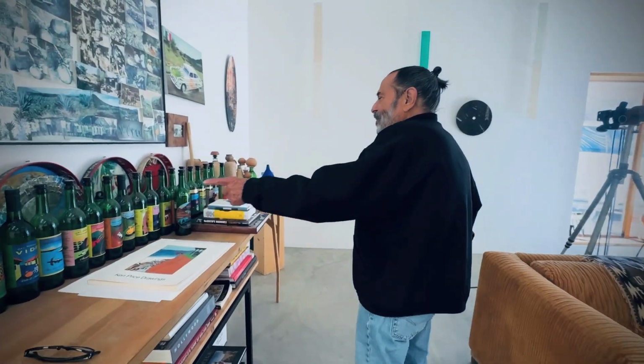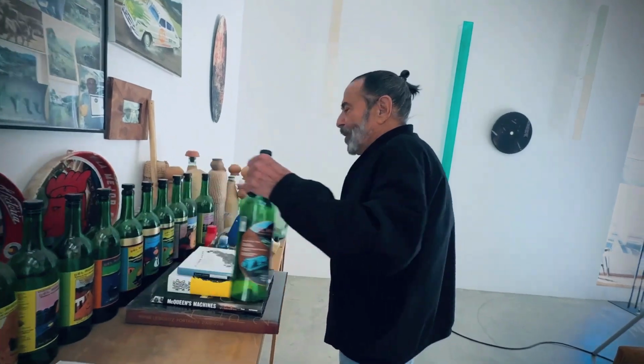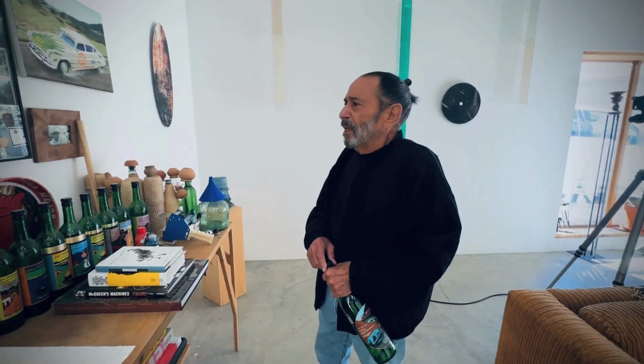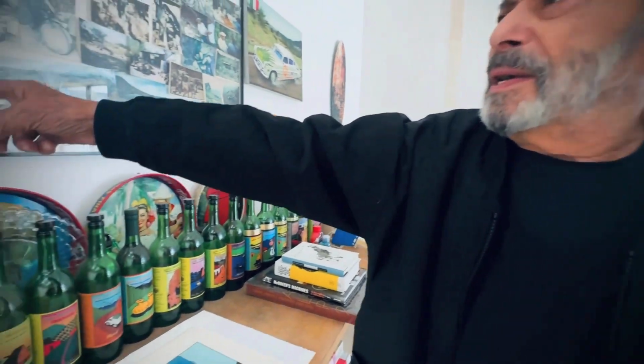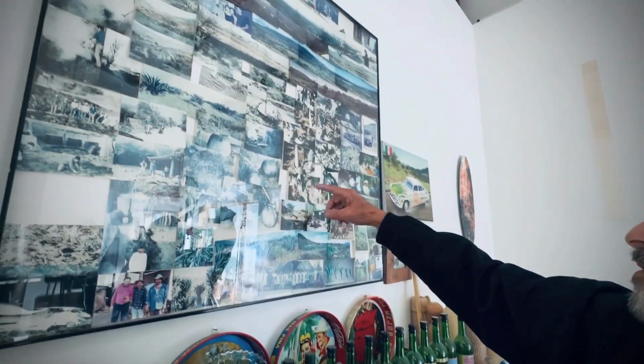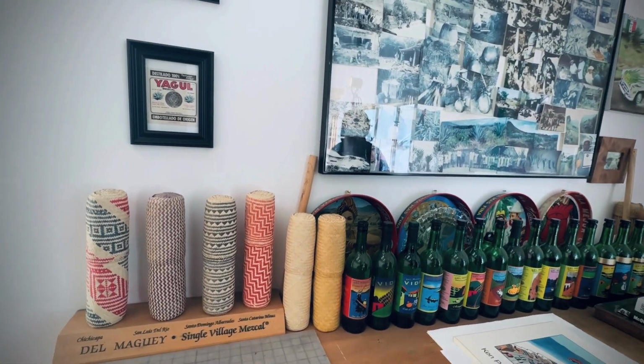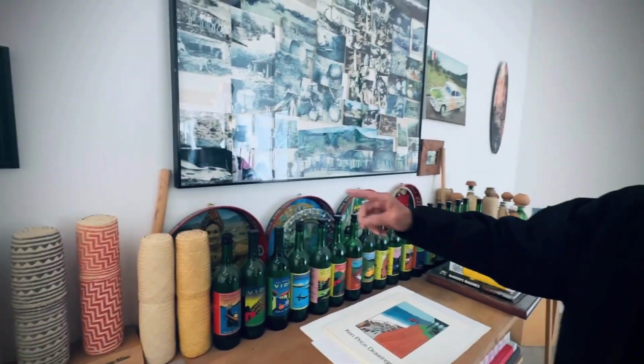Here's a 28-year art project called Del Maguey, From the Plant in Spanish. Making mezcal with Zapotec Indians in the state of Oaxaca. Women weavers weaving these palm fiber basket covers. Actually, this is very interesting.